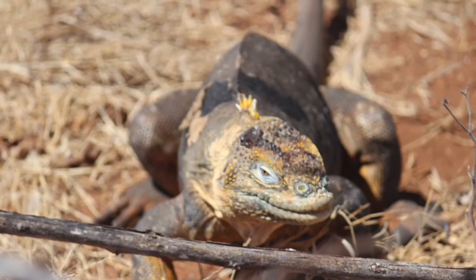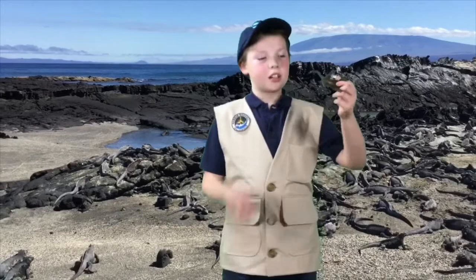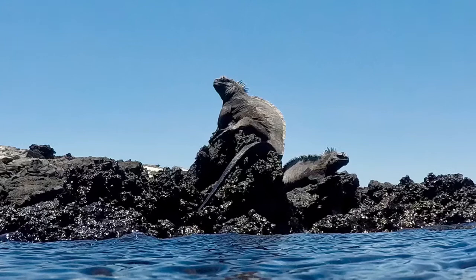There are four different iguanas. Three of them are land, and one of them is marine, but the other two land iguanas are very rare. This is one of the more interesting species, the marine iguana. The marine iguanas are the only marine lizard. They adapted to the harsh marine environments.